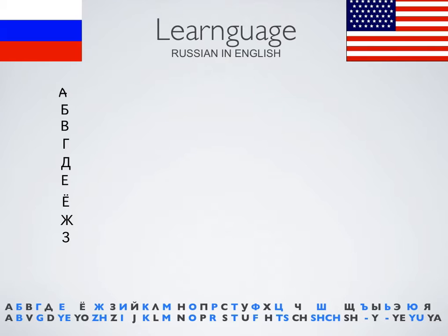This 3 looking letter is the Z, as in zebra, as in zoo. This is the backwards N, which is an E. Not the English E, but it sounds E. Doesn't matter actually, it just sounds E. Remember that. This is the Y, and it's called E kratkaya, the short E. It means that instead of saying E all the way, it's like Y.